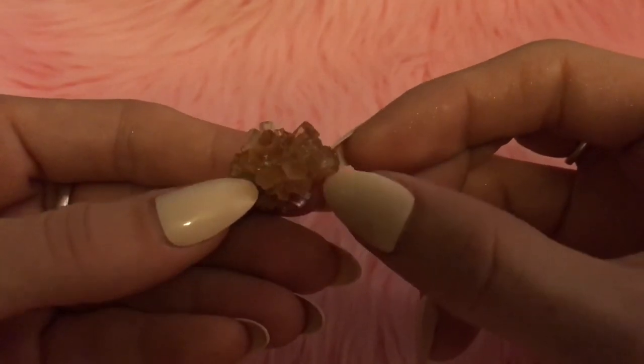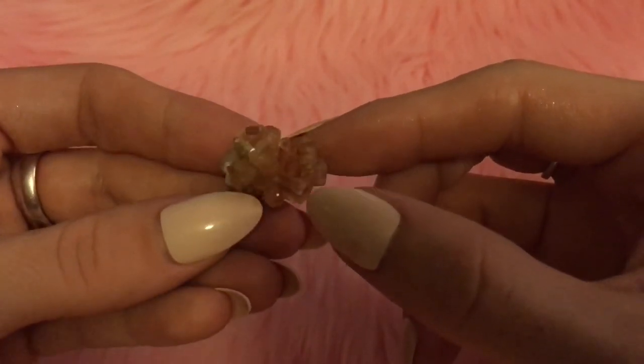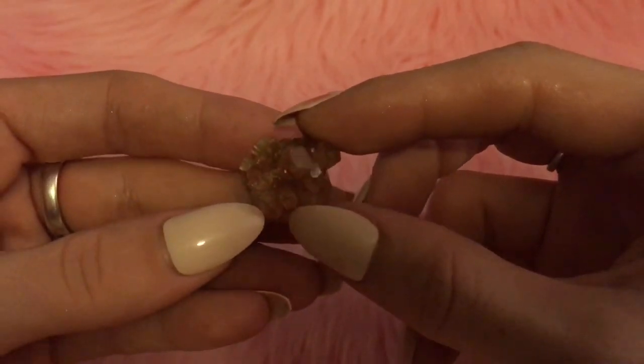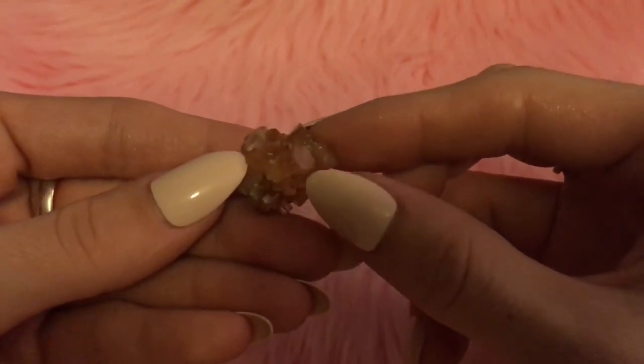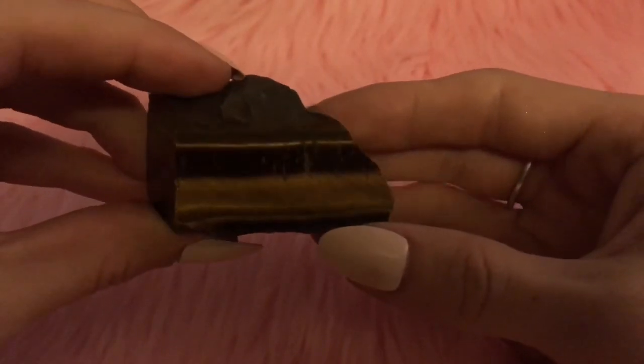It's like little tubes of crystals. I mean, this thing is just incredible looking. So I went ahead and ordered one that has the rainbow treatments on it, and I cannot wait to get that. Okay, so up next here, we have a piece of tiger's eye.